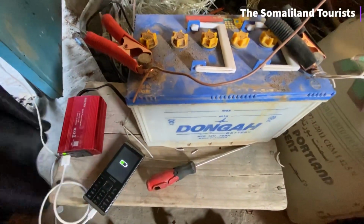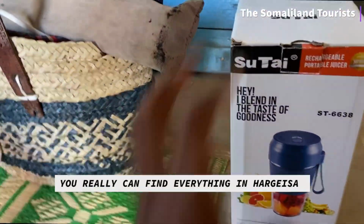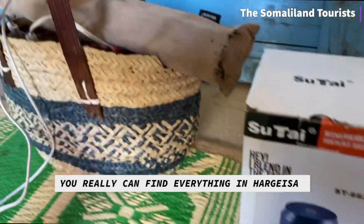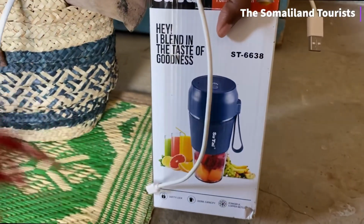Yeah, passion. So this is my new favorite item at the farm. Gonna make a wicked cucumber watermelon shake. Just gonna go put this in the charger, our new charger.